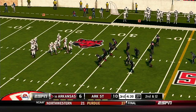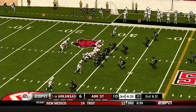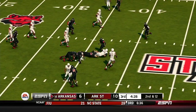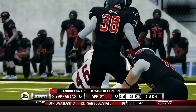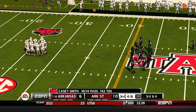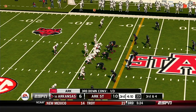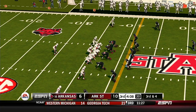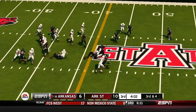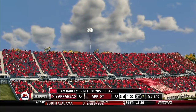From their own 28-yard line, it's second down. Gets it. He's in space. They'll bring him down around the 36-yard line. Call it a gain of 8 yards. Third down. That's a great tackle at the 42-yard line. Gain of 6 yards. First down.